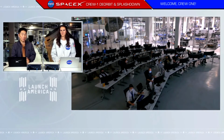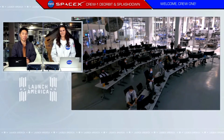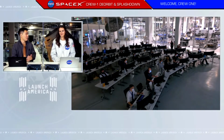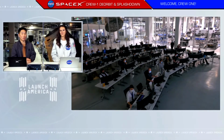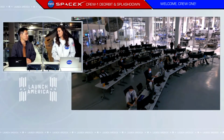Yeah, so quite speedy operations to get the capsule back onto the boat and open up the hatch. So again, Mike, Victor, and Shannon have exited the vehicle, and we are waiting on confirmation that Soichi is also going to exit. And again, they are going to be checked out to make sure everything's okay, and then eventually make their way back towards Houston, where hopefully they can reunite with their families soon. And we expect them to be back in Houston by the early hours of tomorrow morning.